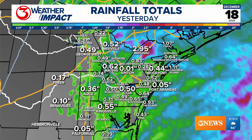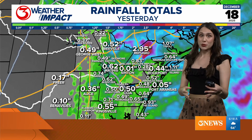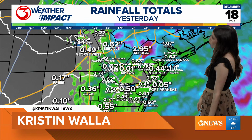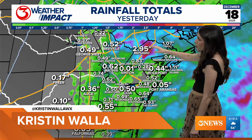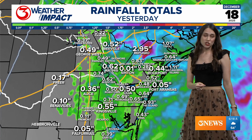Yes. So we had a bunch of rain yesterday, and some places really cashed in on it, like Refugio, Matagorda Island, Tivoli. They all got over an inch of rain, but Refugio was the clear winner in terms of rainfall, getting nearly 3 inches of rain right up here towards the Refugio County line. There was a report of over 3 inches of rain.